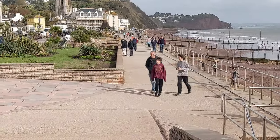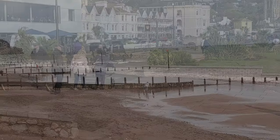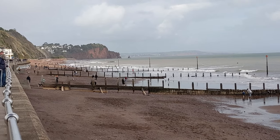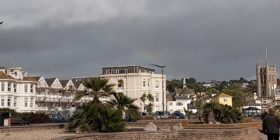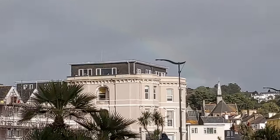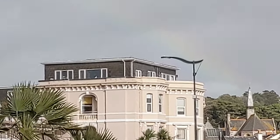Busier seafront. Nice to see. I don't know if it's going to show up, but just above the doctor's building right in front of me, there's a little rainbow. I'll try zooming in, may catch it, may not. You either see a rainbow or you don't. Sorry.